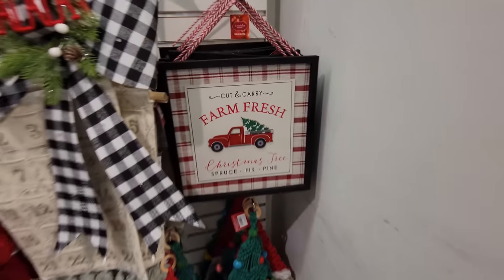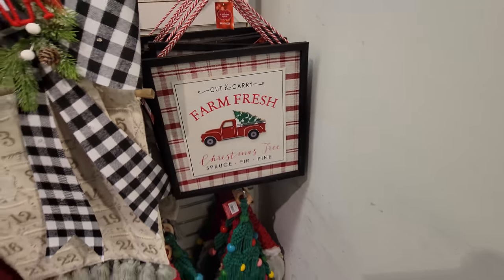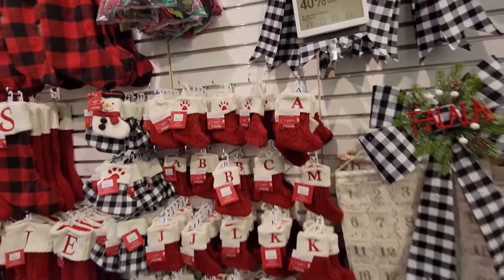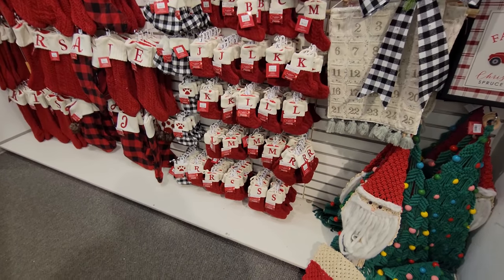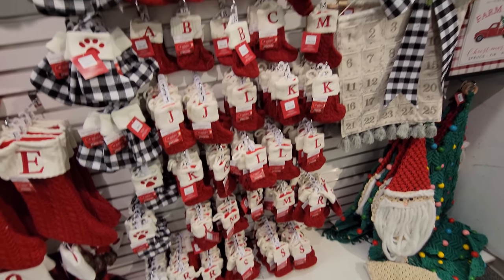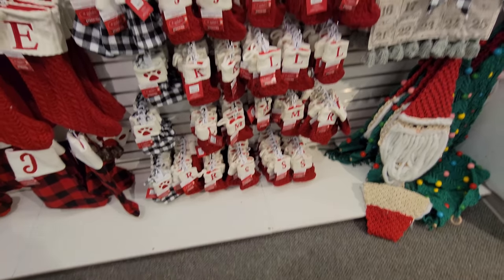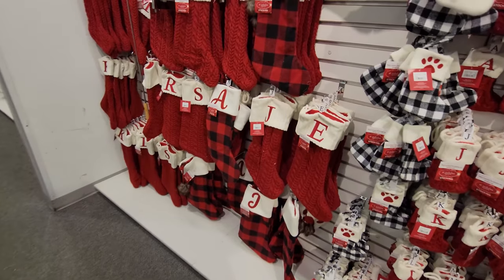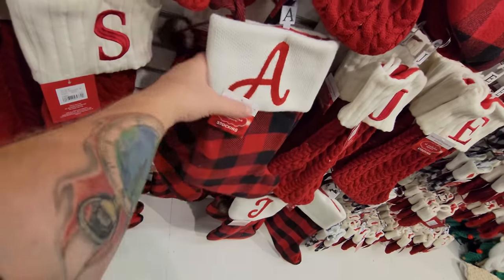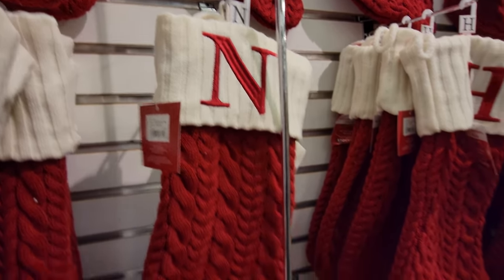Oh, look at this. It's pretty much the same design on a wall hanger. It looks like it's 40% off a lot of this stuff. These are cool little stockings here. You could get the little stockings with your initial on there. I don't see a N. I see a couple of M's and a R for my last name maybe, but here's big ones over here. I love this plaid. How awesome is that? Here's a N, but it's not on the plaid stocking.